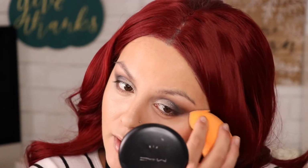I'm going to use my finger to apply this underneath the eyes. Oh my gosh, that is a lot. So I think a little probably goes a long way. I'm going to first apply it underneath the eyes and see how it goes, and then I'm going to use my Real Techniques sponge to blend this in. I definitely think that it's super lightweight and very liquidy. It's not like a cream, and it covers. I don't think that this would cover really dark circles, but it highlighted.